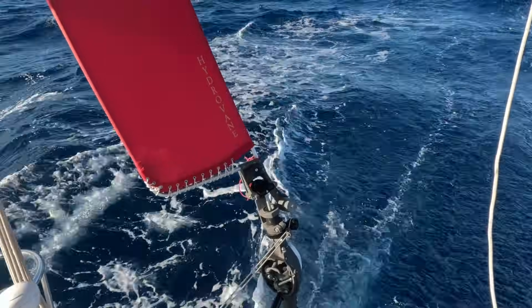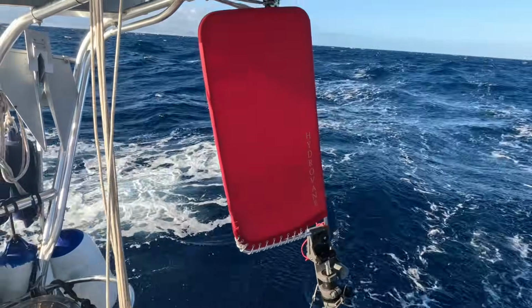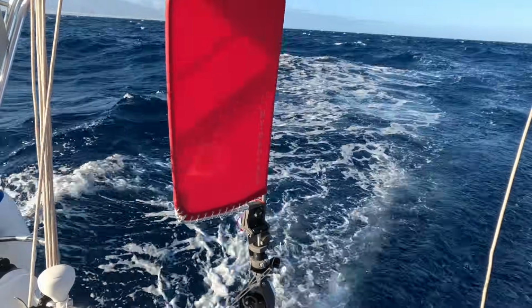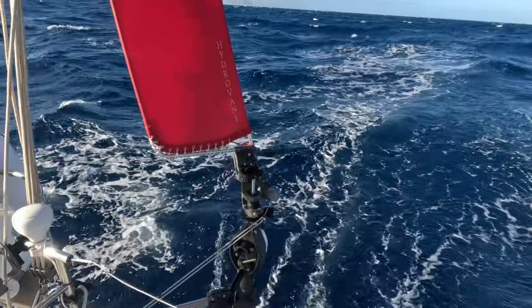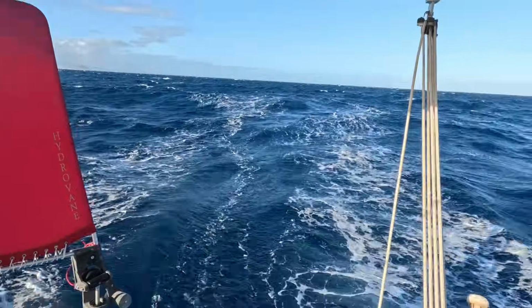The rudder sometimes comes out of the water for air. Ooh, doing well. It's a very impressive piece of kit. It's old steampunk technology, but wow, it's cooking gas. You can see it's pretty lively down here.